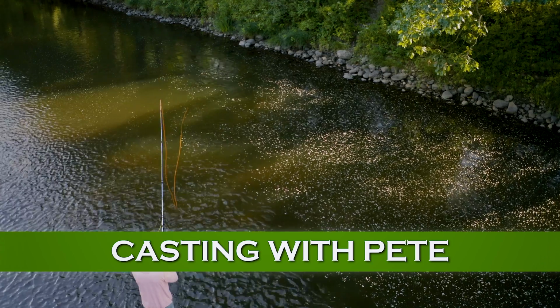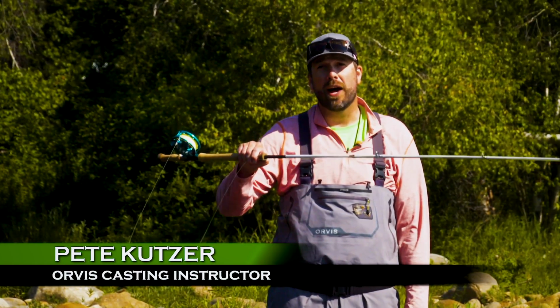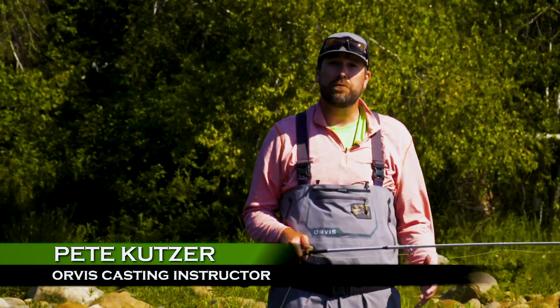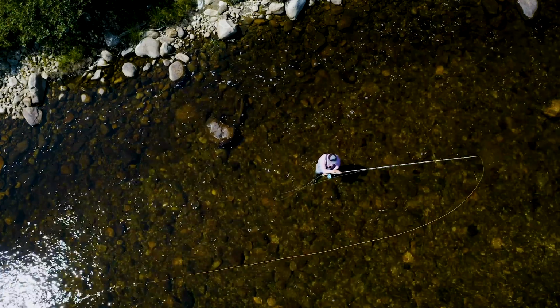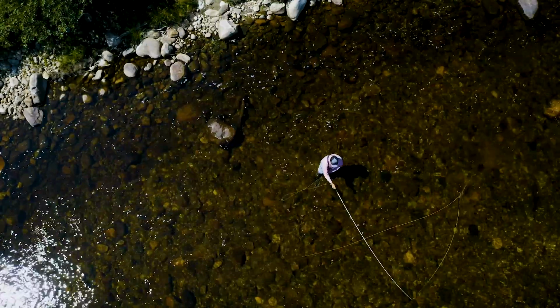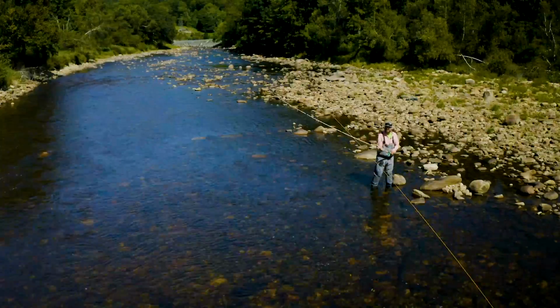Hi, I'm Pete Kutzer with the Orvis Fly Fishing Schools. Today, I want to talk to you about casting 2-handed rods and a couple casts that are going to get you fishing off of both sides of the river very effectively. Those 2 casts are the snap tee and the double spey. The snap tee and the double spey will get you fishing in just about any river where you can swing a fly.